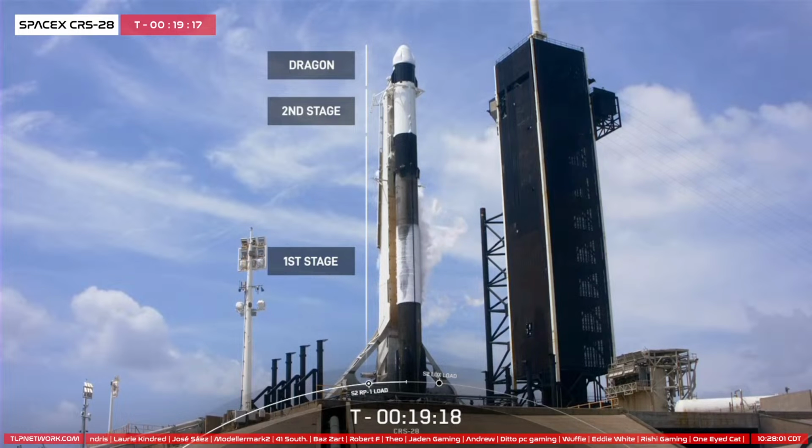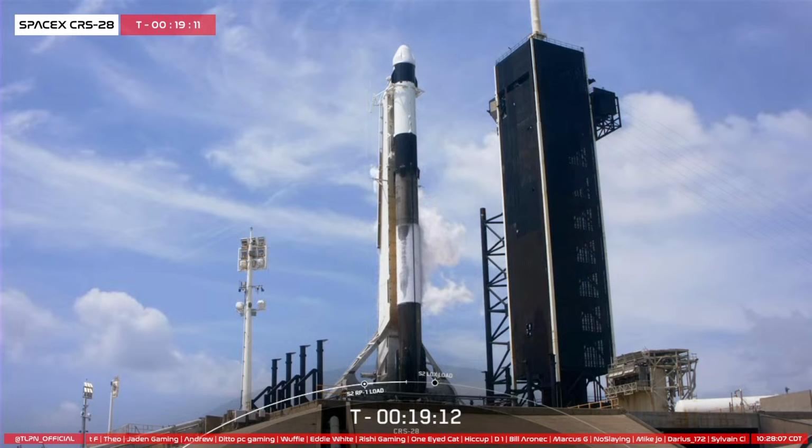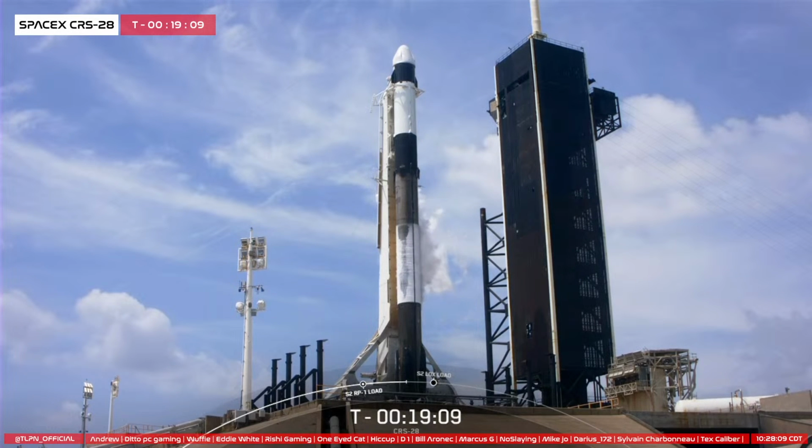The two stages will separate about 2.5 minutes into flight, and then the second stage will ignite its single Merlin vacuum engine, or MVAC engine, which is the 10th engine on the rocket, to carry Dragon to its desired orbit. During today's mission, you will notice a shorter nozzle attached to our second stage. We are flying a shorter nozzle when we don't need as much performance to get payloads to their final destination.